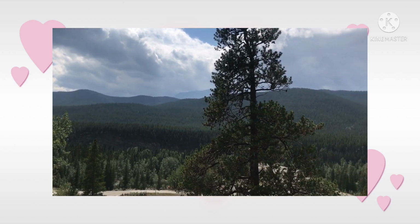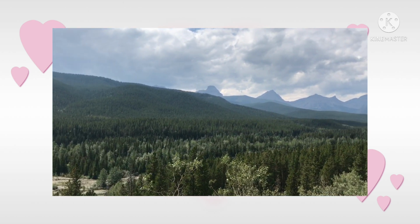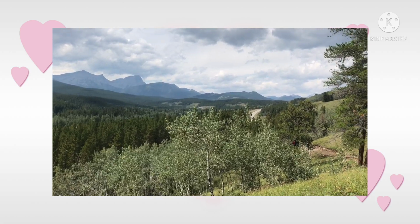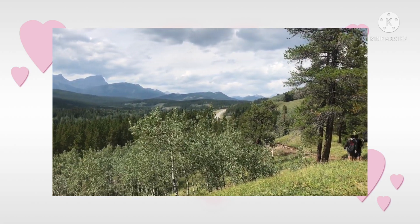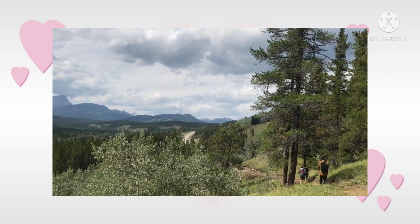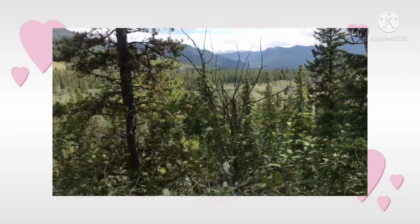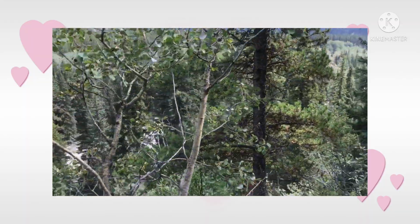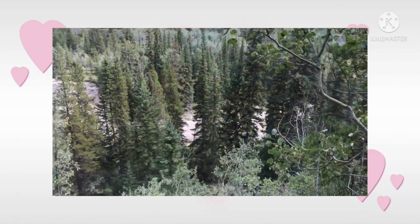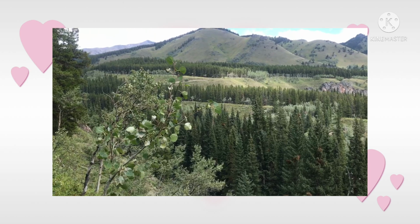See this, it'll fall down there. Oh my god, that'd be a good skiing spot. So beautiful, isn't it? Unbelievable, eh?